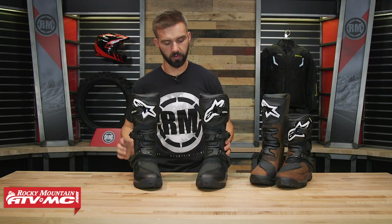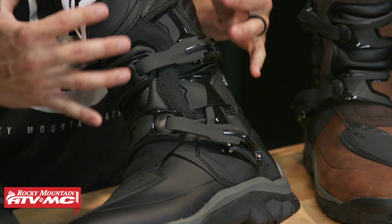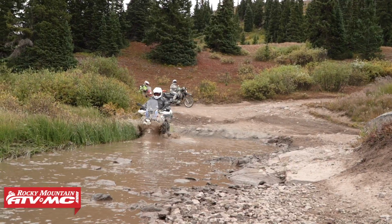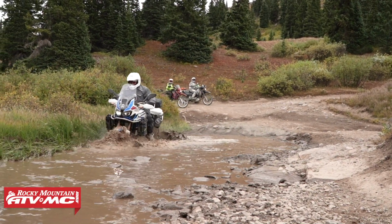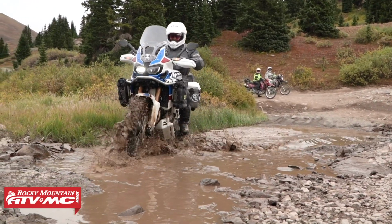So looking at the Corozal, first thing I'll point out, buckle design is going to be a little bit different. It's the same buckle design they use on their off-road boots. I've used their off-road boots. It's a great buckle design. I think it works extremely well. You have the Drystar waterproof membrane, comes up about halfway up the shin plate here. But you look at it, the toe box, very similar as far as the width and the height as that Forma Adventure. Again, nice lug sole design, great traction for walking when you're off the bike.